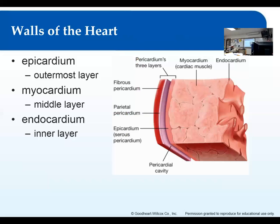Where have we heard the word parietal? Well, parietal and visceral, those two. The lungs. Remember the double lining around the lungs? You have the parietal and the visceral. Same idea with the heart. It's got a double layer membrane that has serous fluid between those two layers, just like the lungs.